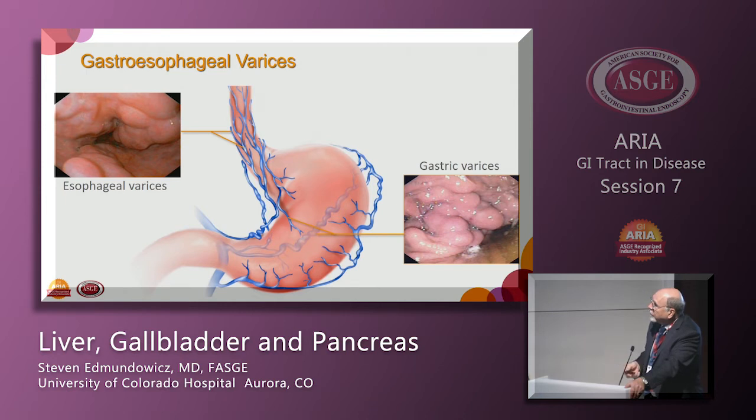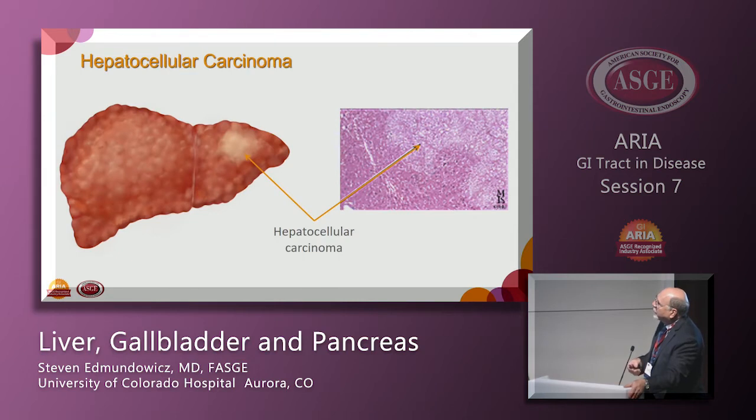Endoscopically, we can control the esophageal varices quite well. We have therapies for gastric varices as well, though typically we're not as effective at controlling gastric varices and gastric variceal bleeding as we are esophageal varices.